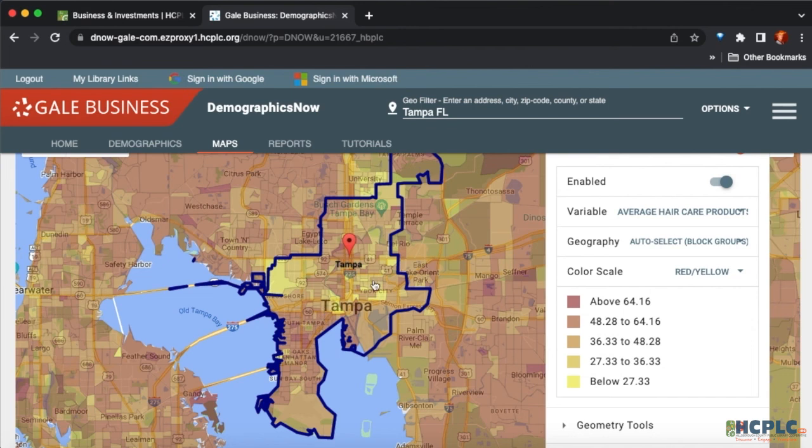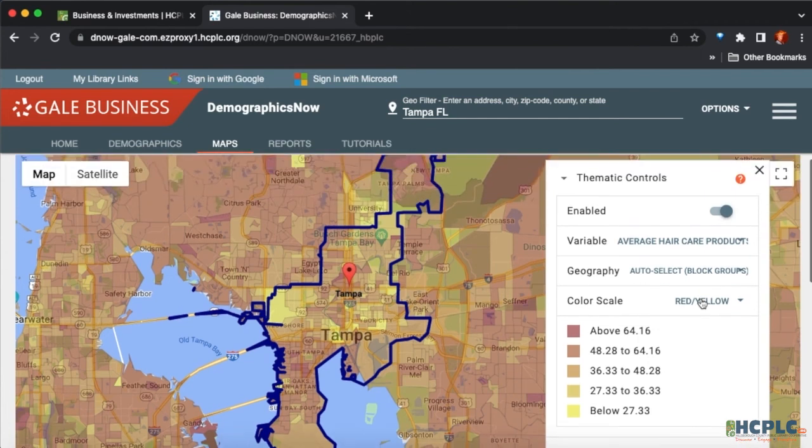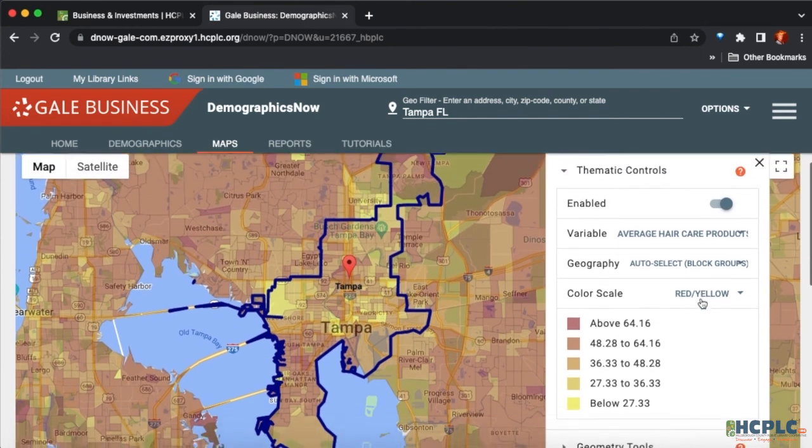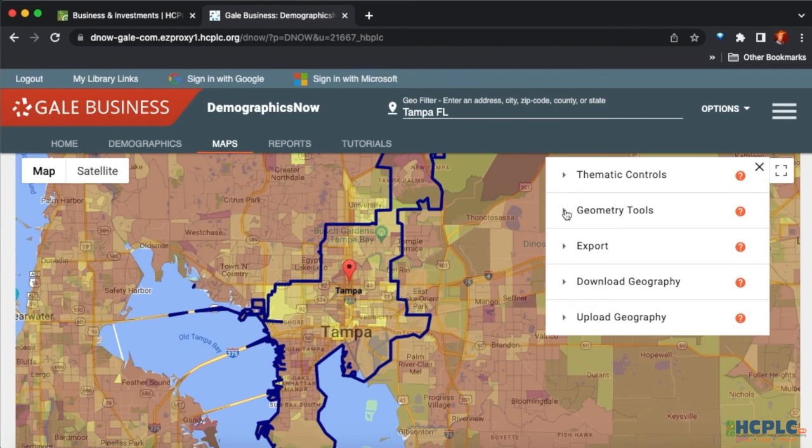So you can kind of see how it's all spread out, but then again, it thins out a little bit towards the western portions of town and up near the university areas. So maybe that would influence where you want to put your store or send marketing materials to. All right, and that's basically as easy as pie right there. If you wanted to change the colors, you could do that. Looking at some other things, you do have geometry tools.